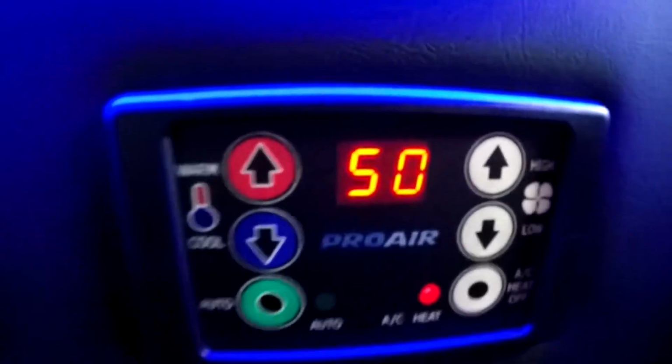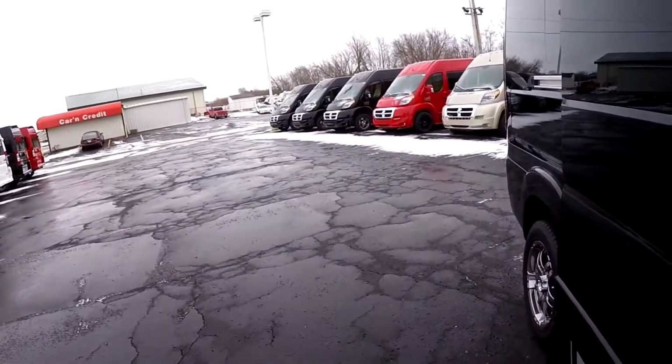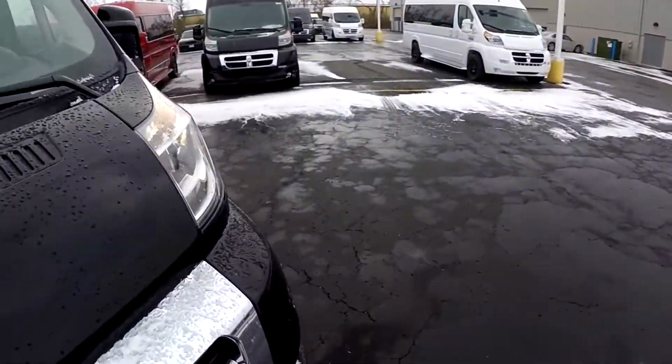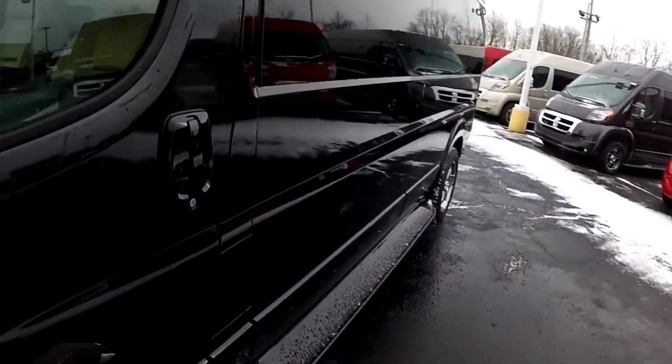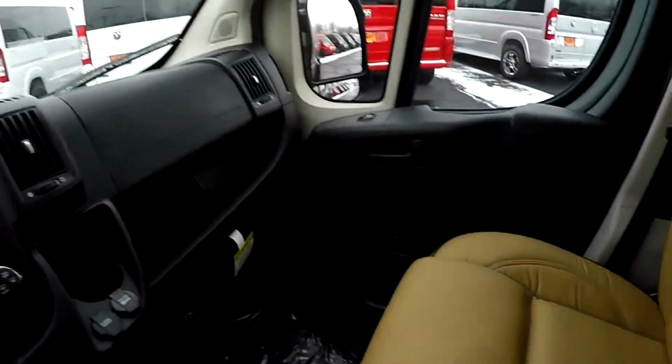It just jumped up to 50. We're getting there. So that pretty much wraps up the back of this van. I'm gonna jump outside and run around the front and go over the features in the front with you guys. Okay, now we're up in the front of the van.